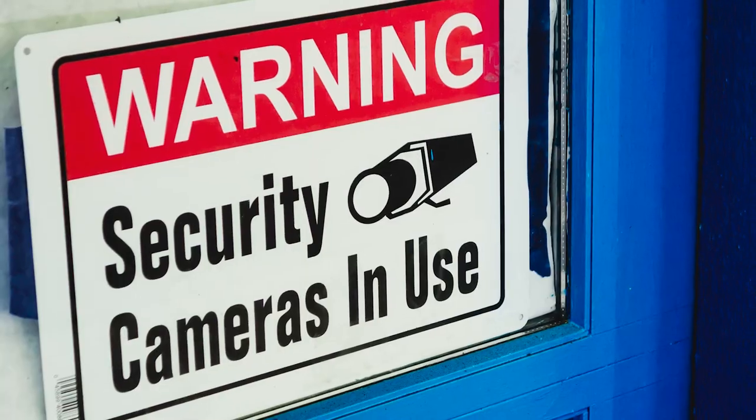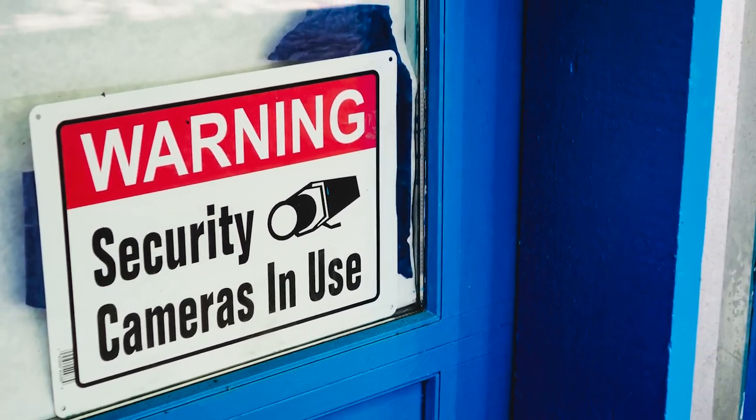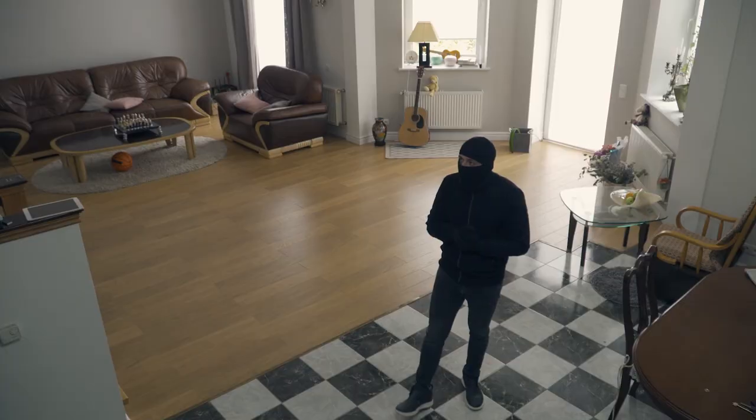Now, if you are going to record onto the micro SD card instead of the cloud, that would be one of the times that you would hide the camera, through a venting system or behind some speaker screening or something like that, so they can't see where the camera is, and then put signs that they are under camera surveillance.